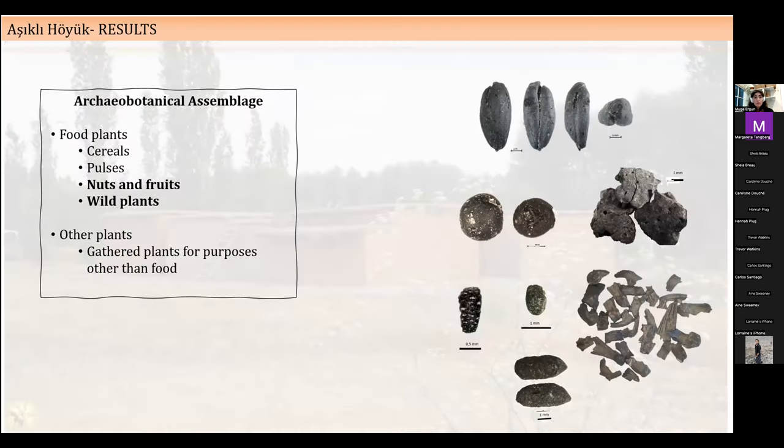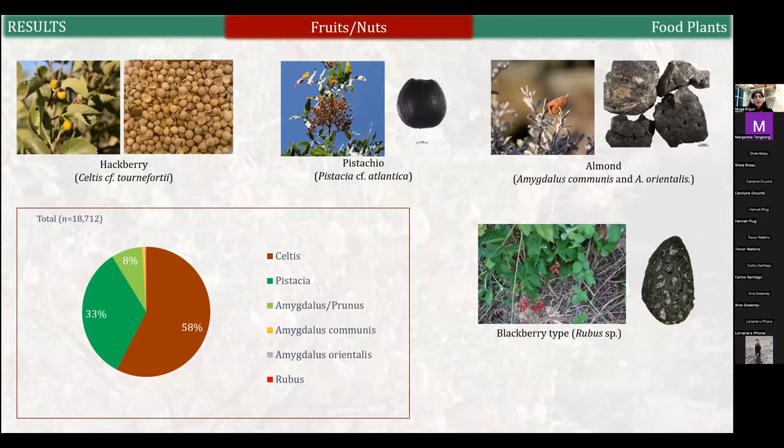Now we are going to focus on nuts, fruits, and wild plant taxa found at Aşıklı. Among them, we have identified hackberry, which is preserved by biomineralization. Here in the picture, you will see that it looks very different from the charred material. And apart from that, there's pistachio and at least two types of almonds. Communis is the sweet almond, and orientalis is one that we still find around Aşıklı. It's a very small almond, like a bush type almond. And there's also a large category for less identifiable remains that we call almond/plum remains.